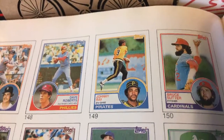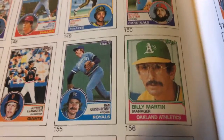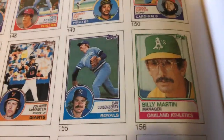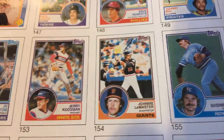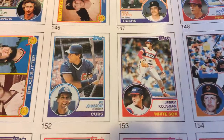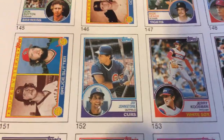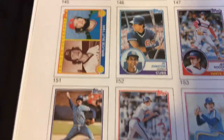Johnny Ray with the Pirates. Shout out to Eric and John Jabs. Bruce Sutter with the Cardinals. Billy Martin, manager for the Oakland Athletics. There you go, Dan Quisenberry with the Royals. I love the super veteran cards in this set. This was my favorite set of the decade when I collected.